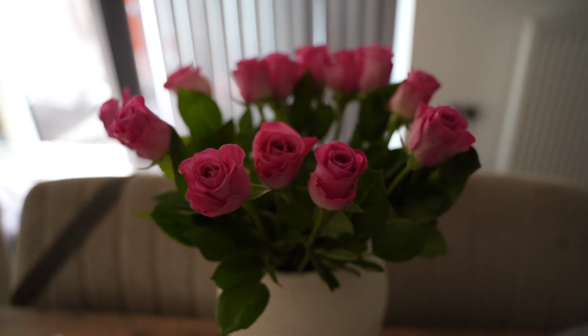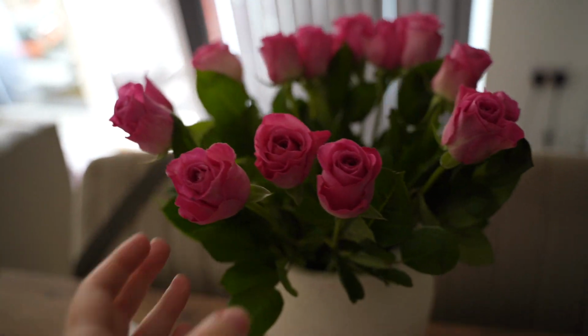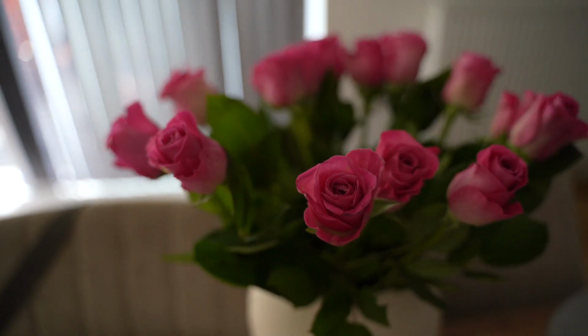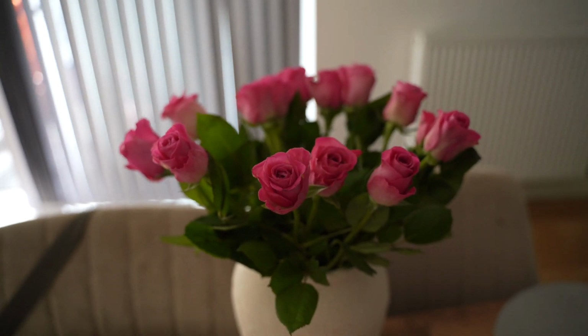Let me show you what I got yesterday. That was cute. Look. My partner brought it back home yesterday. That's cute. They're really beautiful. Because as you know, I'm still sick, so he made a surprise for me and brought me flowers to make me feel better. Sweetheart. And they smell really, really nice.